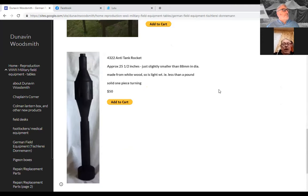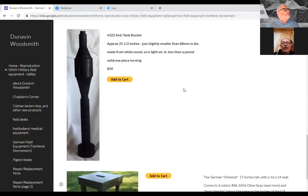Wow. How long does it take you to make one of those? Just the rocket itself? Not very long. I can probably put out 2 of them a day if I put my mind to it.